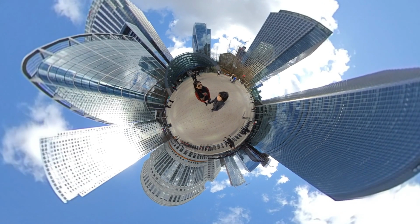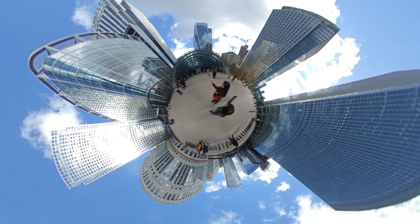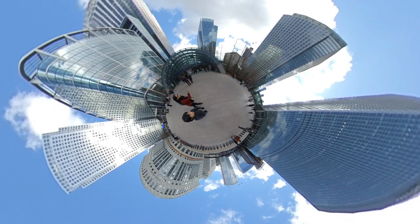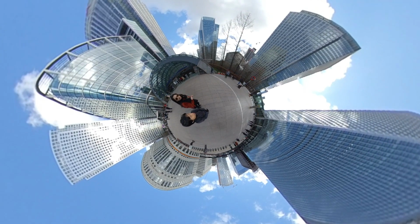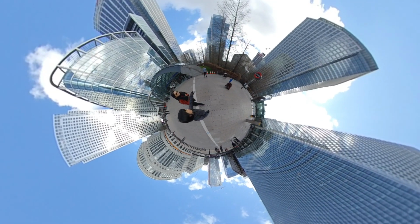Now, Canary Wharf is a new financial centre. You can probably tell everything is totally brand new. All the buildings are very modern, very glass and steel. Actually, I think all of them are built on glass and steel. You can see all these tall high rises belong to various financial institutions and banks.